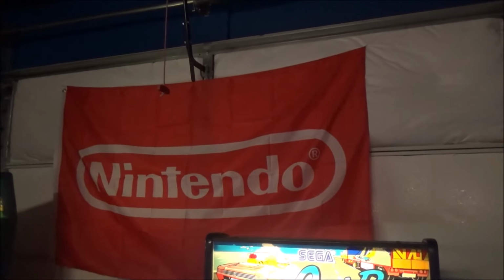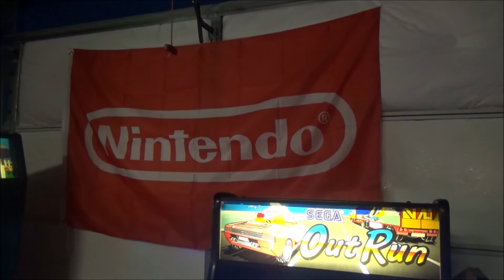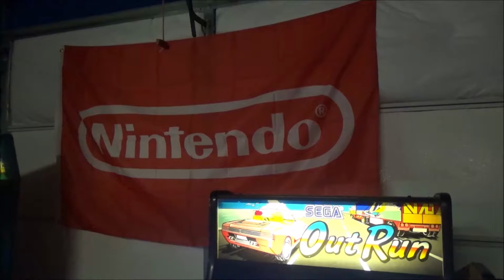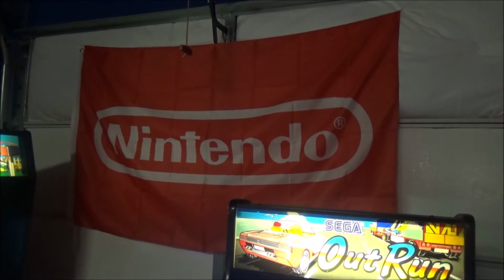But this is just kind of up there. The boys wanted it up. So it's hanging up there for right now. I don't know what I'm going to do with this. I might move it over and get another banner to hang over here. I just kind of want to get rid of this white garage door insulation, but I like it. It was like 16 bucks on Amazon if you guys want one of those.